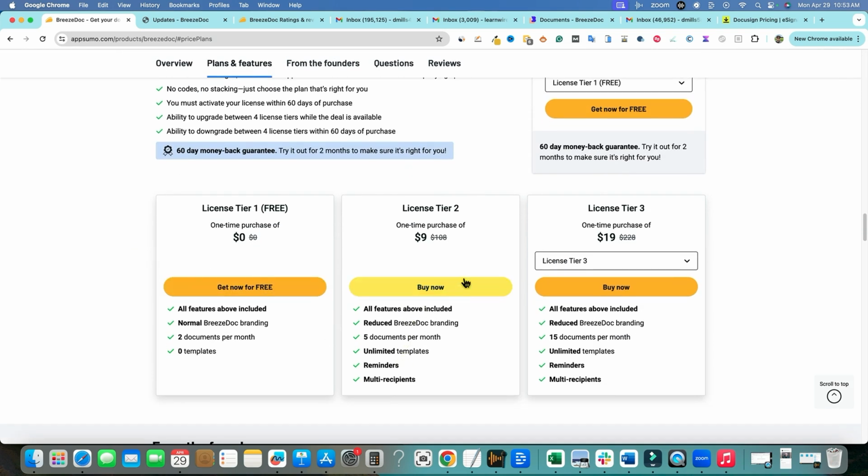Then we go up to license tier plan 2. So this is going to be one of the lowest cost tools that I've ever reviewed on the channel. License tier 2 for just $9 gets you all the features above, reduced BreezeDoc branding, 5 documents per month, unlimited templates, reminders, and multi-recipients.